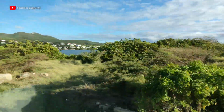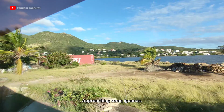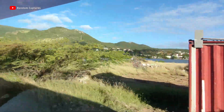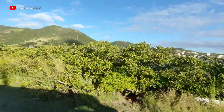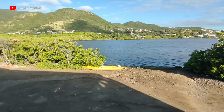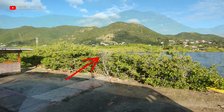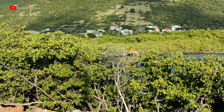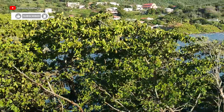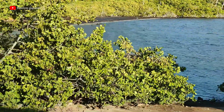Now prepare your cameras. We're going to see the iguanas. So we're going to be reaching the iguana spot. If they're there, it looks like it's too early for them. They're not in. This is the iguana farm, but take a look at the tree, right over the tree, the huge orange one. There's a bunch right over the tree. You can keep looking. See those ones right there? Two big ones right over the tree.